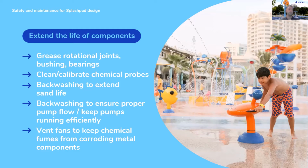So placing the chemicals in a separate area, in a separate space, would be ideal in lessening the impact of chemical fumes on your equipment. It'll also keep your operator safe as well.